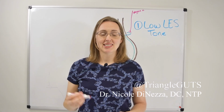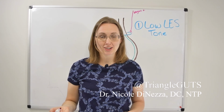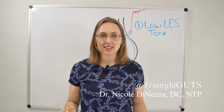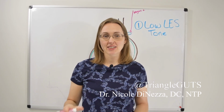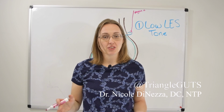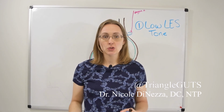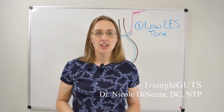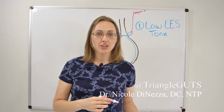There are also things like diabetes and poor blood sugar regulation. That will fry nerve endings. Just ask anybody who has neuropathy. Neuropathy, being secondary to type 2 diabetes particularly, is very common. And if you have diabetes or crappy blood sugar regulation, you can bet that you're going to have poor regulation of that lower esophageal sphincter.